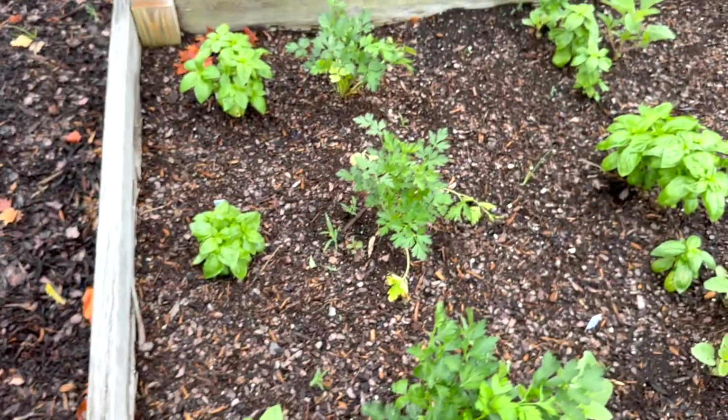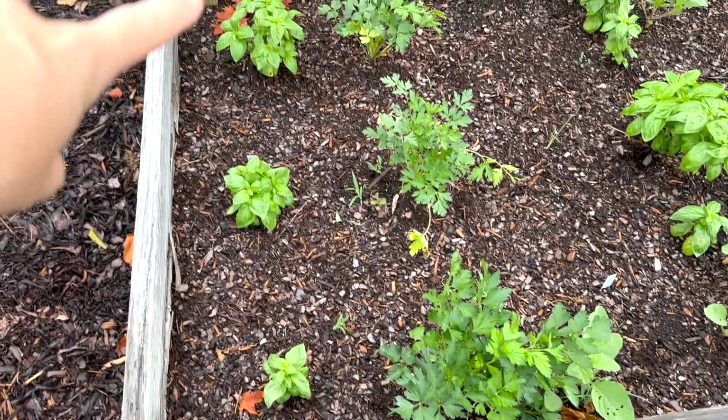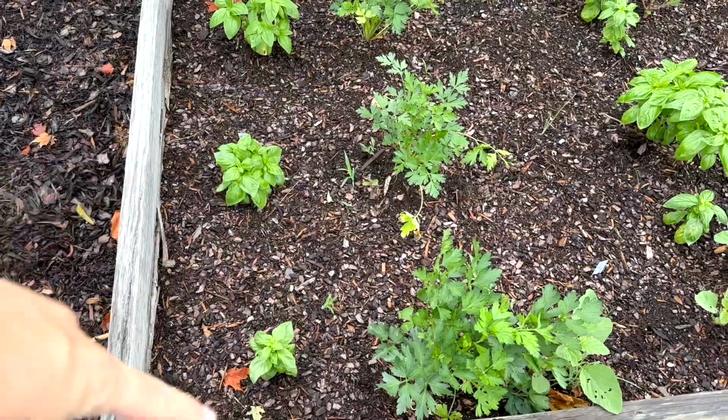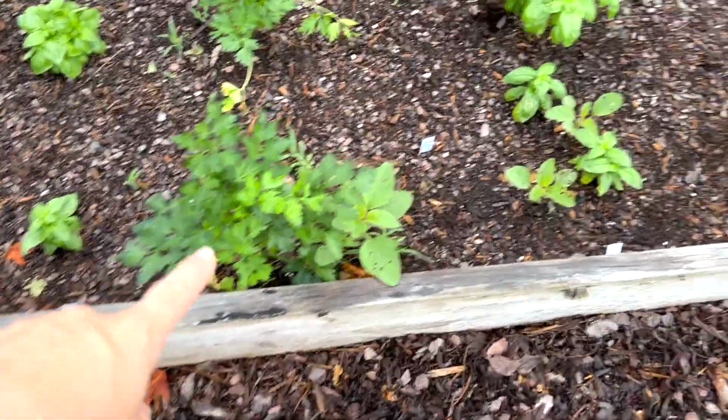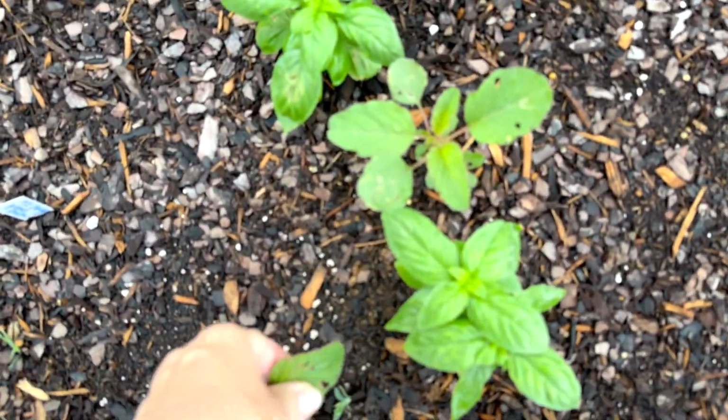Okay, so the annual herbs. We have some basil here. That one's doing really well. These ones are keeping up. Parsley is doing very well. Some more basil, and look, a couple weeds are also doing really well in here.